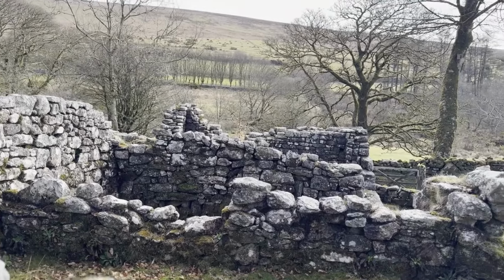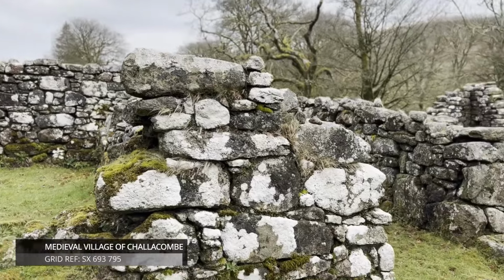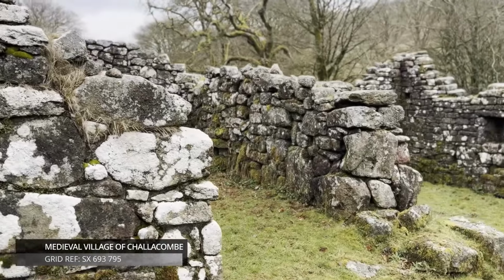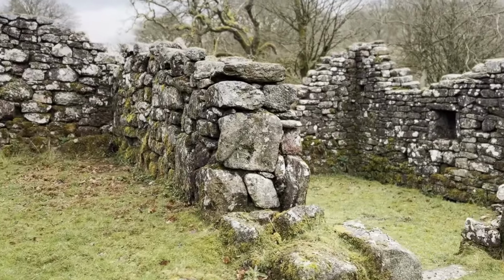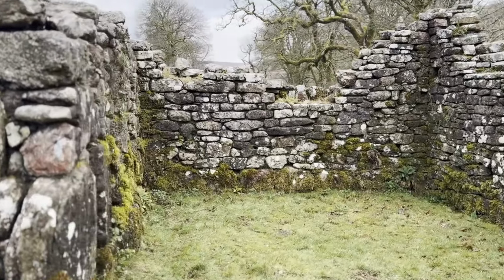Wow, look at this. We've arrived at the medieval village of Challacombe, where there's the remains of 5 buildings and their outbuildings. This first building is a longhouse where people lived in one half and kept their livestock in the other half.